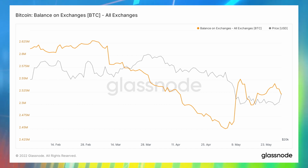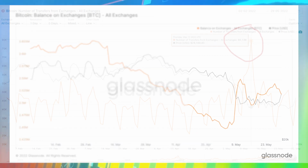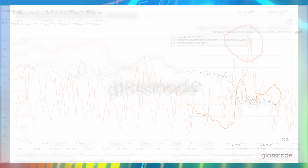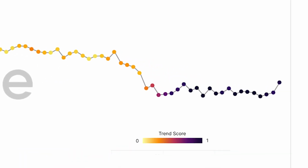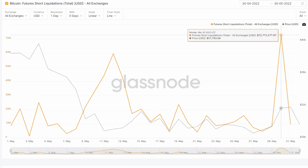Referencing the balance on exchanges chart, the amount of Bitcoin held on exchanges dipped heavily around the same time, indicating a couple things. Either people are selling or they're moving the Bitcoin off the exchange into their wallets for safekeeping. Now I'm betting on the latter based on the accumulation data that we saw in the beginning of this video. We also saw shorts liquidate their positions around this time, as well as on May 30th, where $72 million worth of Bitcoin were liquidated from the futures short positions.